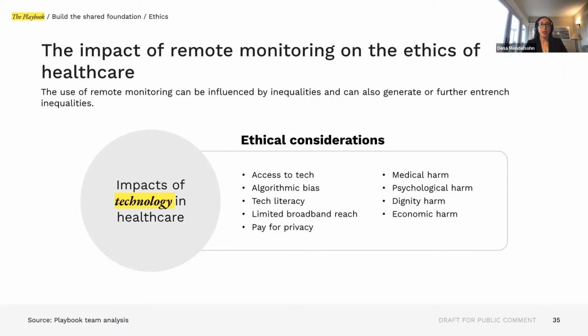For many, though, technology may be more problematic than promising. The lack of trust can impact recruitment for trials or adoption by patients. And this is particularly troubling for those who may be turned away. The ethics section of the playbook addresses ethical concerns around the impact of technology in healthcare. In particular, it addresses individuals' access to both primary technology itself, as well as secondary but equally important technology considerations such as broadband access. The playbook also explores ethical issues, including algorithmic bias, tech literacy, and pay for privacy.